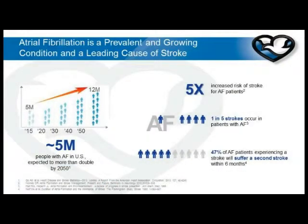So why do we care about atrial fibrillation? Well, certainly everyone that works on the floor knows. It seems like every patient, at least every call that we get in the evenings, is for atrial fibrillation. But it's a huge problem. We know that about 5 million people in the United States have it, but it's way, way under-recognized.